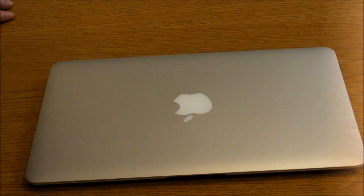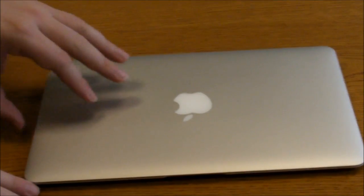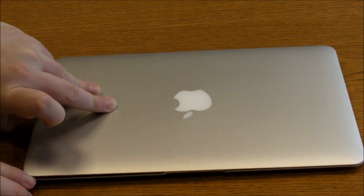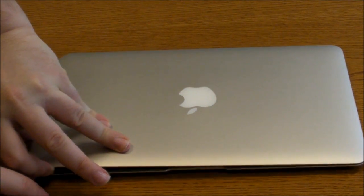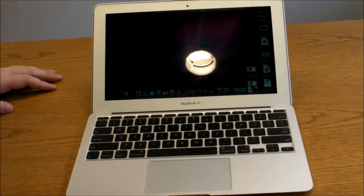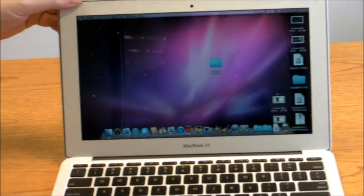But now we're just going to see how long it takes for the MacBook Air 11-inch to wake from sleep. This system is sleeping. I'm going to open up this lid here. And I'm going to say that's about 2 seconds right there. So let's take a look at some other devices.